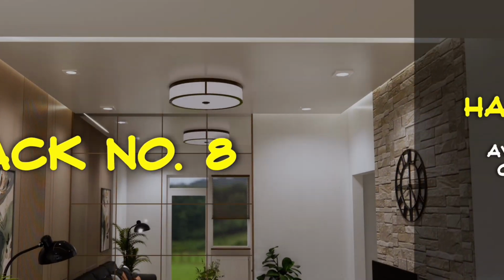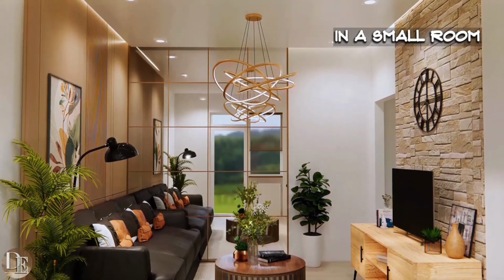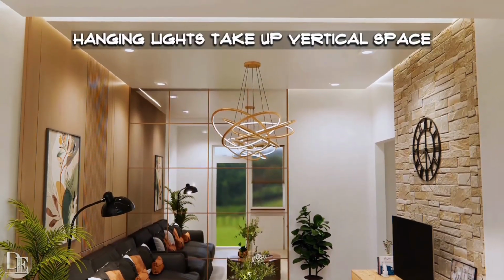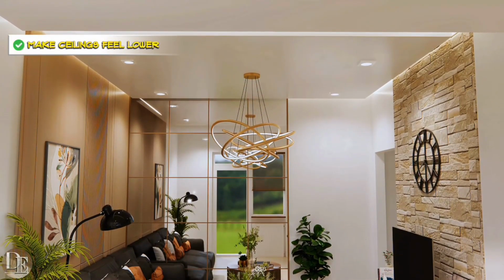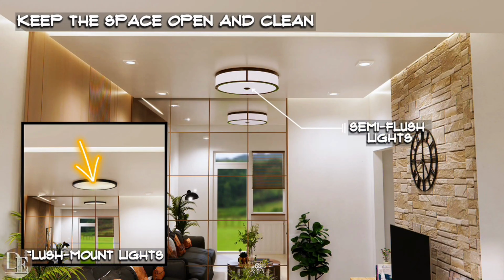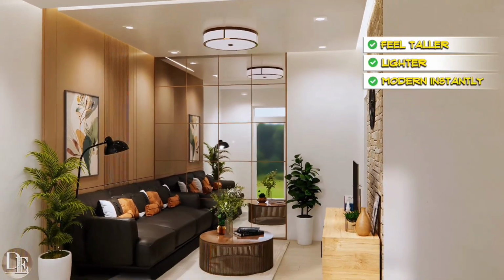Hack number 8. Avoid hanging chandeliers. A big chandelier in a small room might seem luxurious, but it often does the opposite. Hanging lights take up vertical space and make ceilings feel lower. Use flush mount or semi-flush lights to keep the space open and clean. Your room will feel taller, lighter, and more modern instantly.